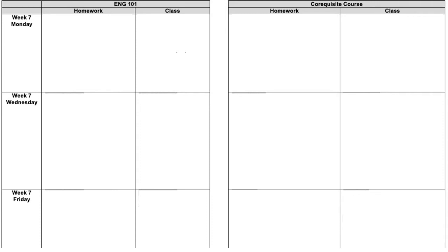The 3 columns on the left are dedicated to English 101, and the 2 on the right to the co-requisite course. You can see that this was a course that met 3 days a week, Monday, Wednesday, and Friday. The second column from the left, labeled homework, is where we will list the homework that's due on each of those days. And the third column from the left, labeled class, is where we will list what we're going to do in class on each of the 3 days for English 101. And then over on the right side, the same thing for the co-requisite course.